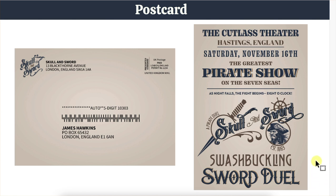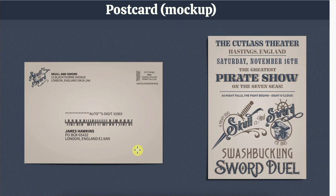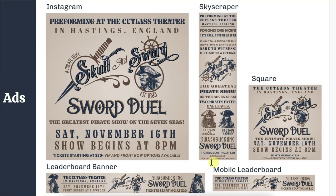And here is your postcard. Looks really good. Excellent. So if you want to change anything on here from your poster, you're welcome to. This looks perfect. Really nice work. And the mock-up, great. Easy enough. All right, and then we have all your ads. So this is your Instagram ad.